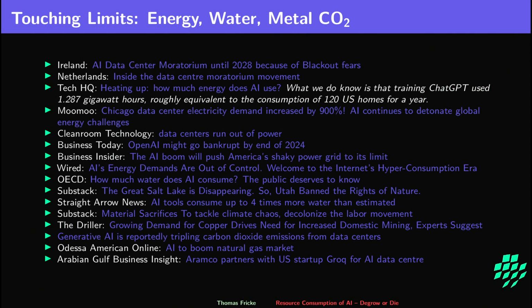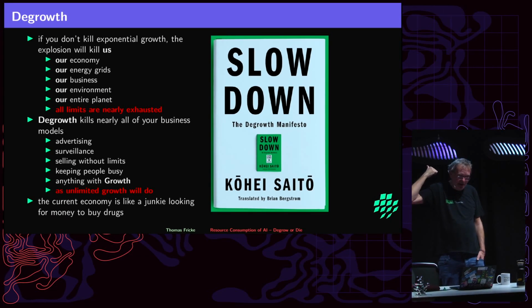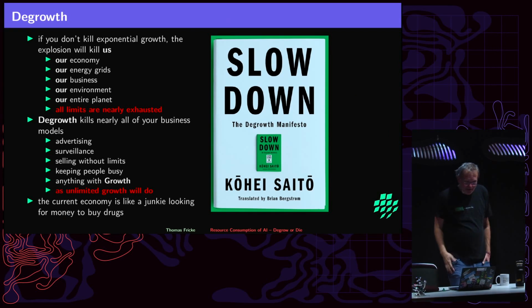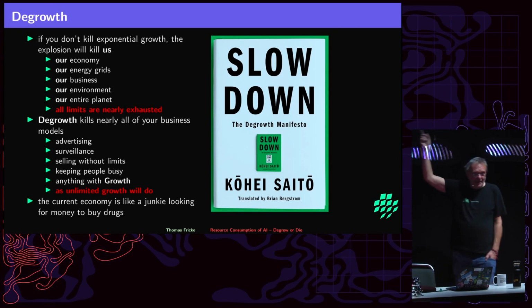And what we see here is, even if we did this, we touch all the limits of energy, water, metal, and carbon dioxide. This means we have to think about degrowth, and we have to think about this quite rapidly. There is a book from Kohei Saito, the Degrowth Manifesto, Slow Down, and we have to apply this more or less to our technology, to the data centers. If we don't do it, this exponential growth will kill us, and it's hard to predict which border will be touched first. It could kill our economy, our energy grids, our environment, the entire planet, because all limits are nearly exhausted. If we applied degrowth, this would also kill nearly all of our business models.